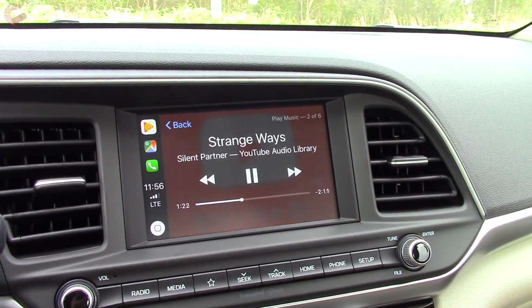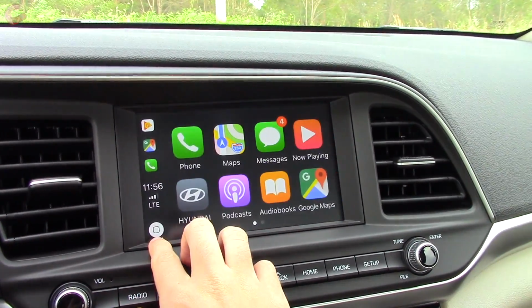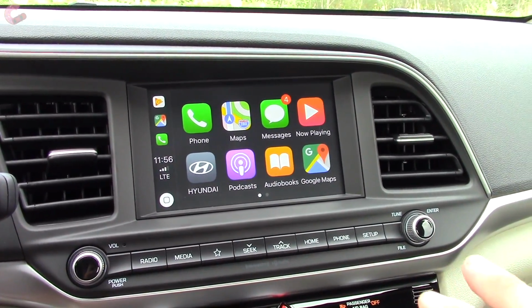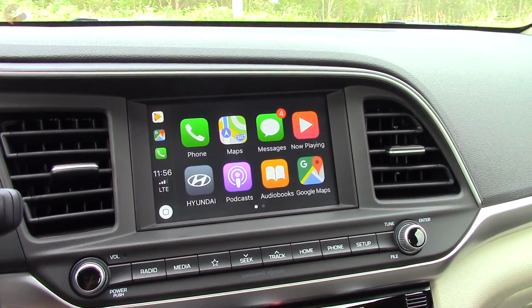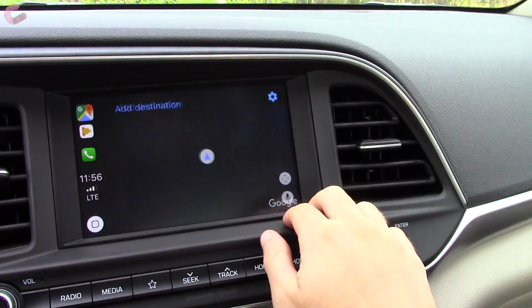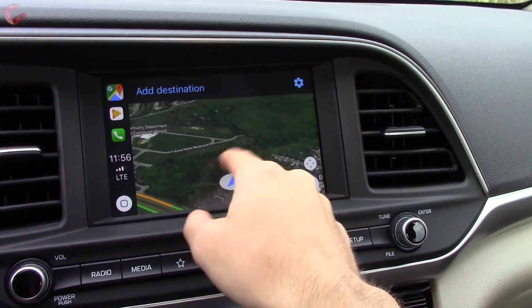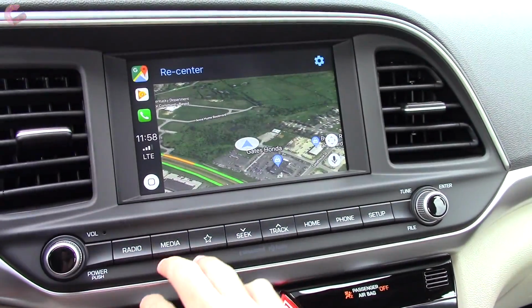Now obviously this is one of the biggest features that you're looking for in a car like this, and you do have all the standard functionality. Now it is worth noting that the standard 5-inch display does not have Apple CarPlay or Android Auto. Obviously you do have your standard functionality, and now you do have also Google Maps if you have the iOS 12 update. You can even put it in this nice satellite view, which is really cool. It's kind of like Audi MMI.